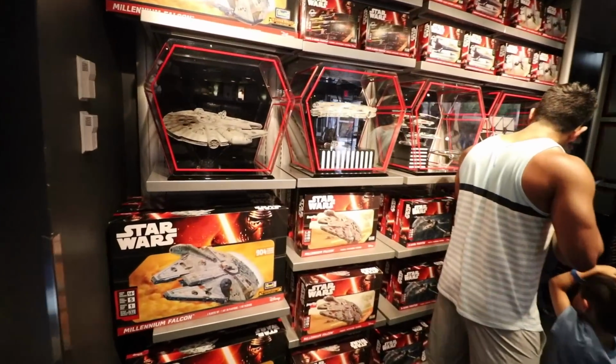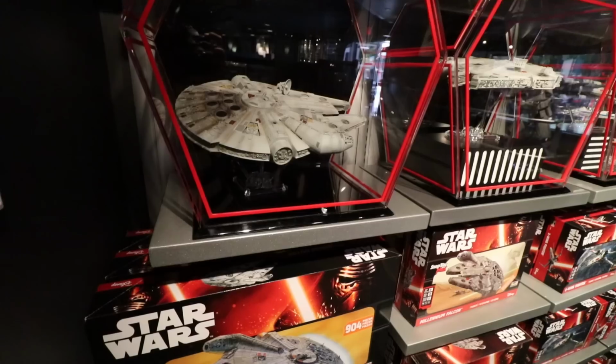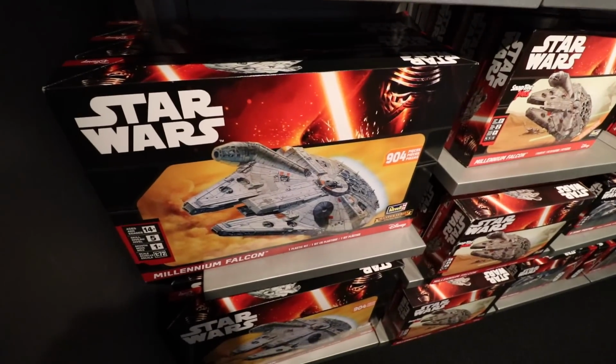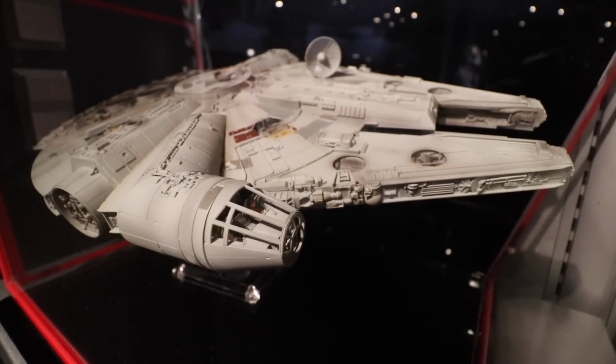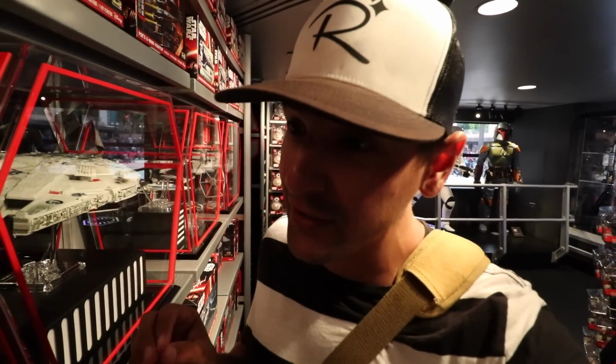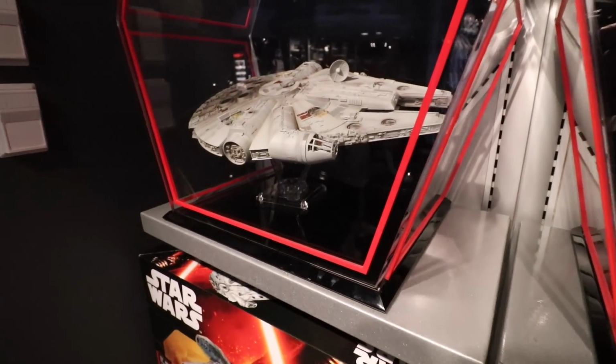Millennium Falcon models. Look at this guy right here. $299. Pretty good model. The problem isn't just that I don't have $299 at the moment. The problem is that I'm pretty horrible at putting models together. So I don't think I should spend $300 on something that I'm going to immediately ruin.